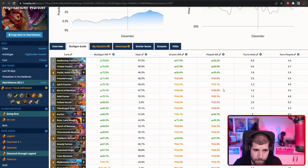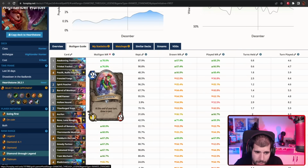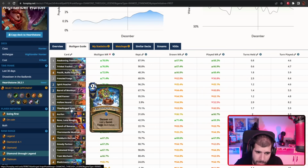Here's the mulligans going first, and yeah, you want your quick 1-drops. Posit can be great if you're curving into it. Frenzied Fangs are nice. On curve, you don't want to really infuse these, like ain't nobody got time for that. Spirit Poacher is nice. Barrel of Monkeys, Gold Banner. Depending on the matchup, Hollowhound might be a keep. Titan Forge definitely makes sense.